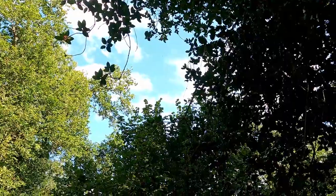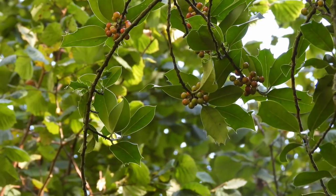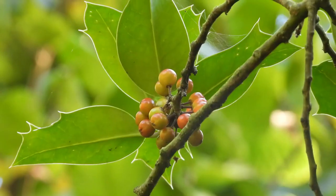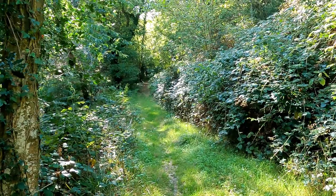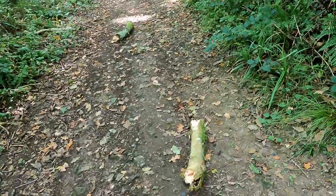The holly berries are starting to form, preparing for all our festive foliage. But they're just about starting to go a little bit blush pink now. They're not quite the bright red of Yuletide. We've got a little way to go yet, thankfully.